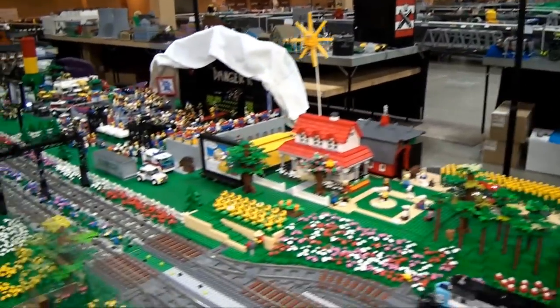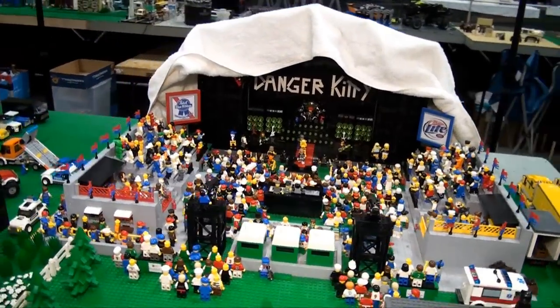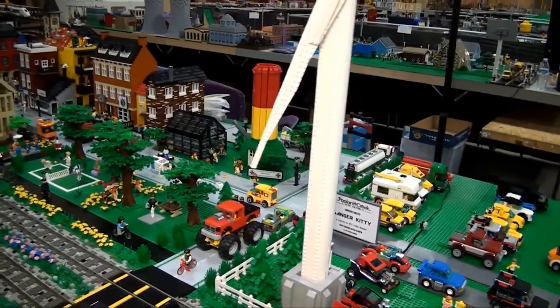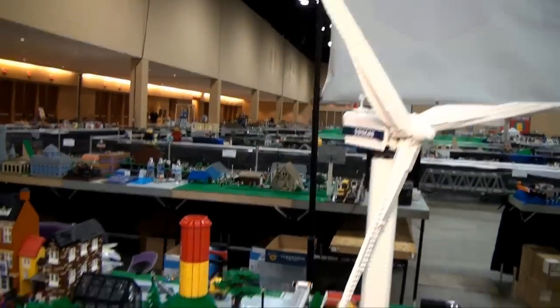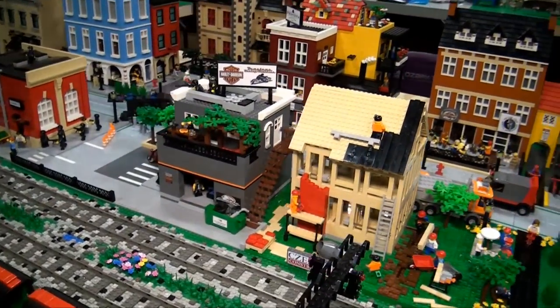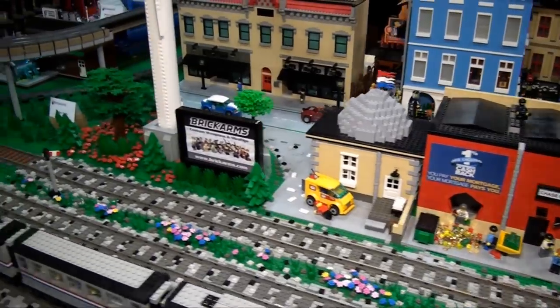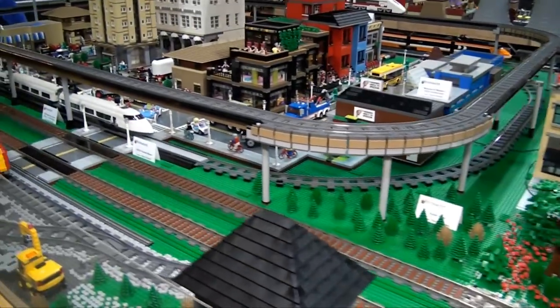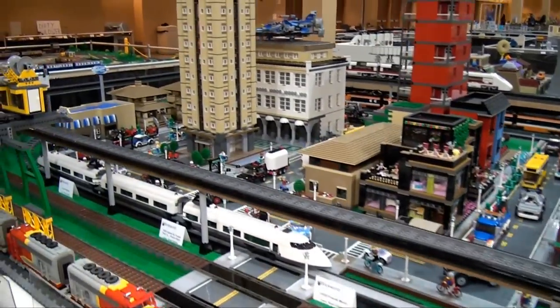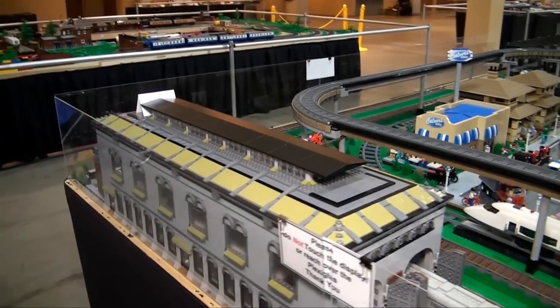Another concert scene, stage scene. And several big windmills. Lots of wonderful town buildings here. Really cool stuff. Some more trains. That's a raised track up here that looks really cool. Great job with that. And then I think that about finishes out the Northern Illinois Club.